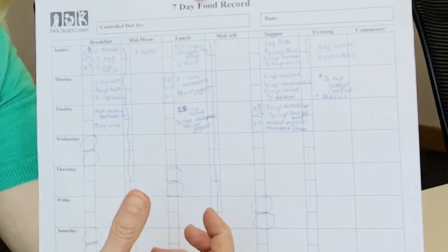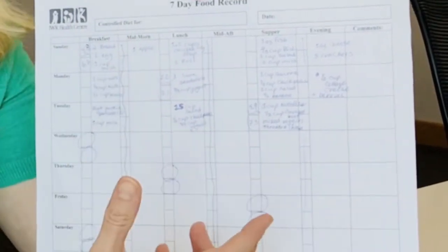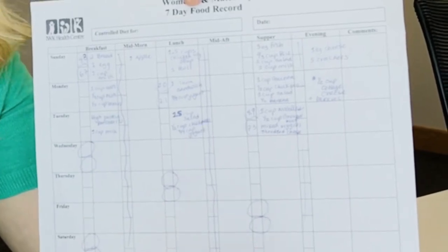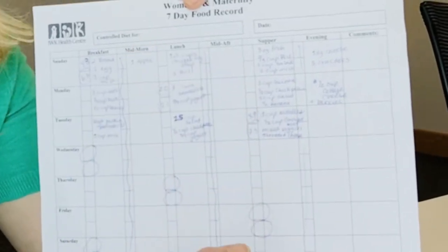If everything is good, then you can just continue to send your blood sugars to us every week until you have your baby. You don't have to keep a food record for the rest of your pregnancy.